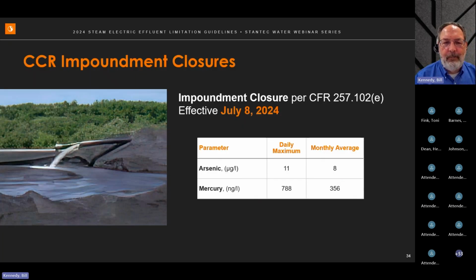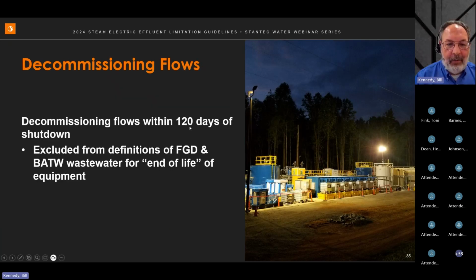Other provisions within the rule, CCR impoundment closures. I mentioned earlier, there is a crossover here. So impoundment closures per the CCR rule, there's an effective date of July 8th of this year where the waters coming out of those enclosures meet the same phys-chem, arsenic, and mercury limits as the leachate rule. Decommissioning flows. Referred to this earlier also. Flows within 120 days of shutdown are excluded in the definitions of FGD and bottom ash transport water for end-of-life equipment. Gives us some time to decommission the sites, get rid of that last water.